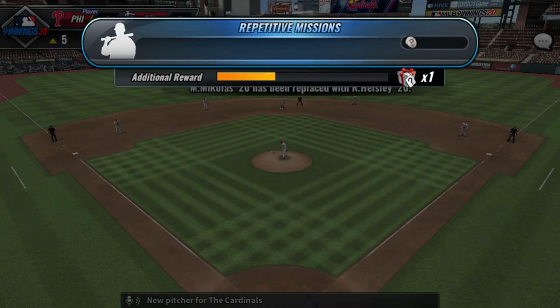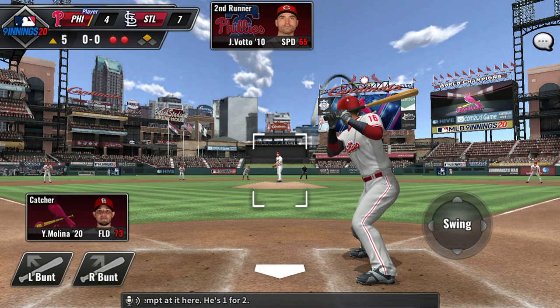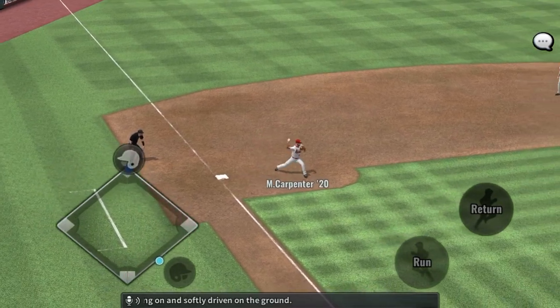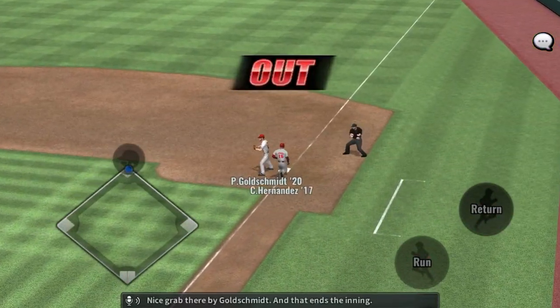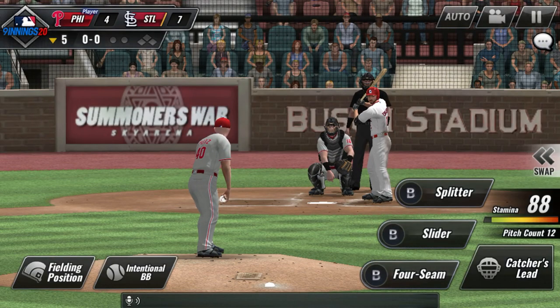New pitcher for the Cardinals. Cesar Hernandez will get in his third attempt at it here. He's 1-for-2. Swung on and softly driven on the ground. Nice grab there by Goldschmidt. And that ends the inning.